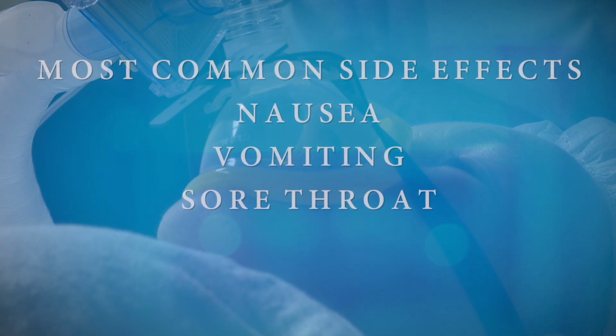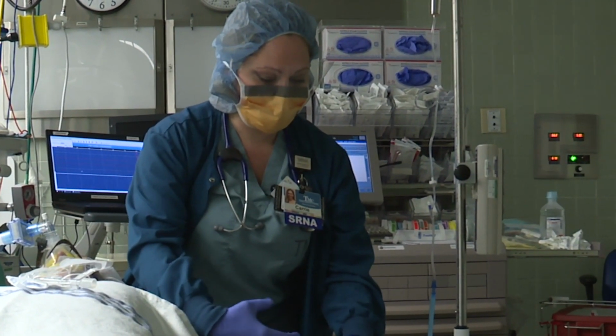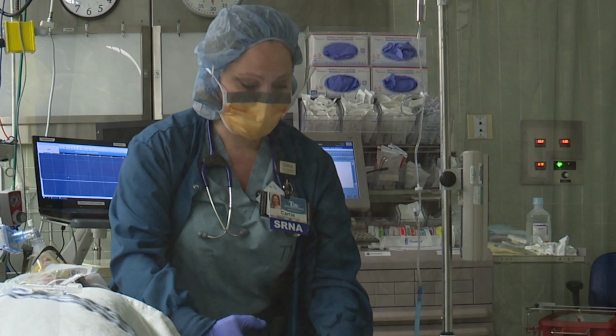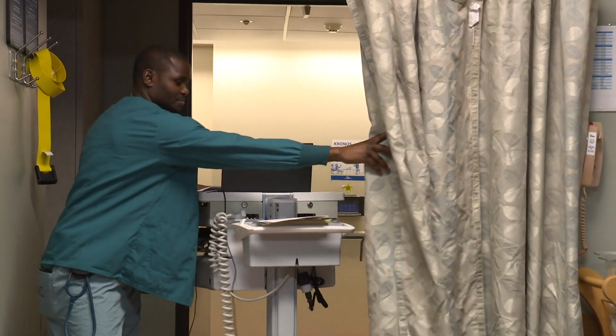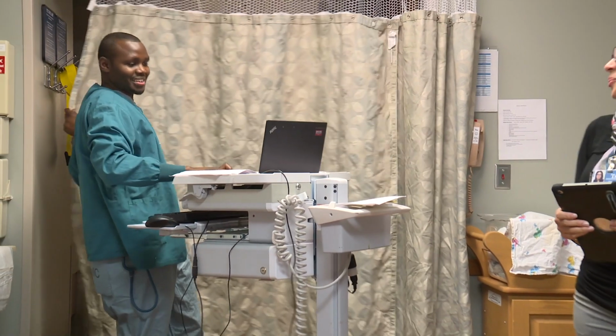We want you to know that anesthesia is very safe. The most common side effects of general anesthesia include nausea and vomiting and sore throat. Your anesthesia provider will take every precaution to administer medication to minimize these effects and will be available on the day of surgery to discuss the risks and benefits of the type of anesthesia that you will receive.